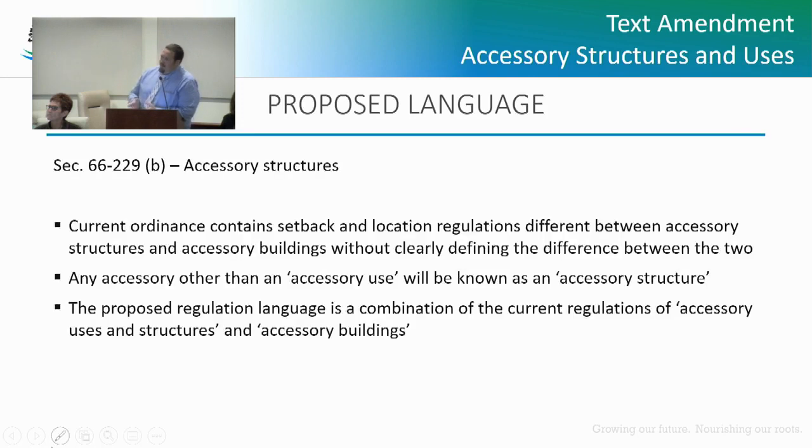So moving forward into the accessory structures, we've blended the accessory structure language and accessory building language that's already currently in the code of ordinances to try to find the best practice and not create nonconformities already in the town. Again, the current ordinance contains setback and location regulation differences between those two. I've already mentioned the accessory use. As soon as you add a structure or building to it, it would create itself to be an accessory structure. And the proposed language is that combination, as I just mentioned.